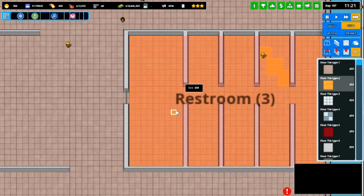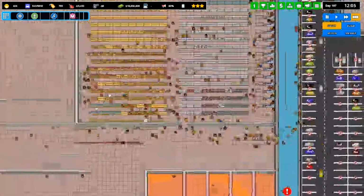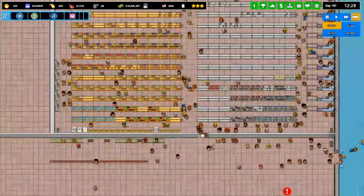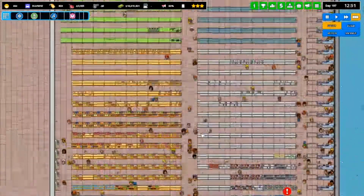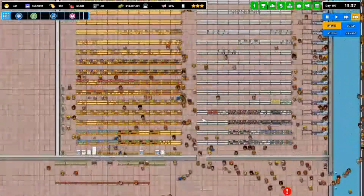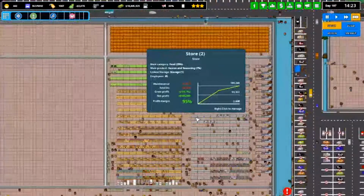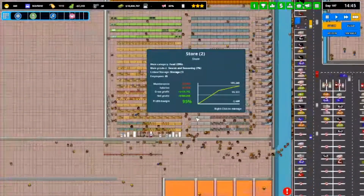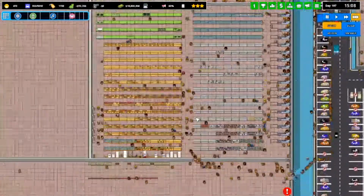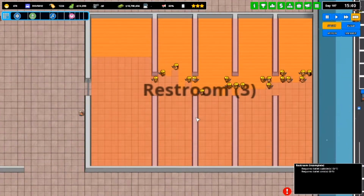And once that's done, we'll get it built. Got to stop, not enough clerks in there. What's it doing? 108, that's not bad, considering it's only just been opened. So let these guys build the restroom up.